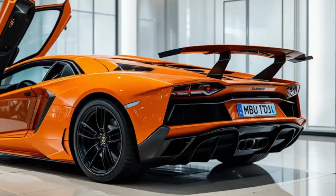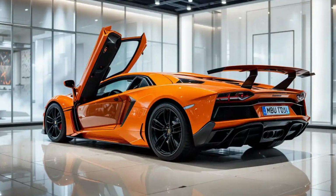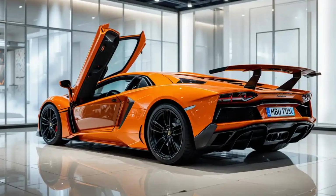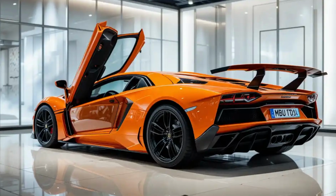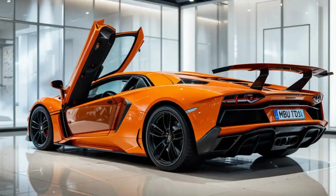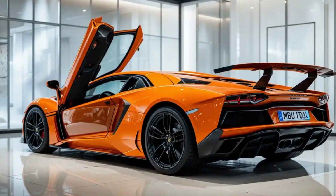Even with all the performance upgrades, Lamborghini has worked on improving the daily usability of the Revuelto. It offers better visibility, slightly more headroom, and new drive modes that let you tailor the experience from silent electric city cruising to track-ready insanity in Corsa mode. The inclusion of ADAS systems for safety and semi-autonomous driving shows that Lamborghini is embracing modern technology without compromising on thrill.